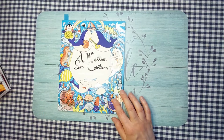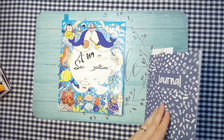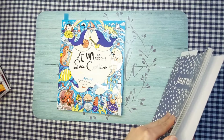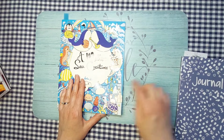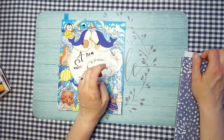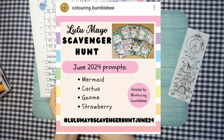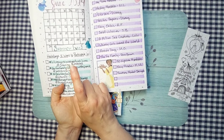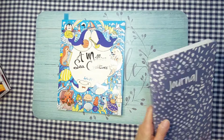And then Coloring Bumblebee has decided to do a hashtag this month, working in Lulu Mayo coloring books. I have 2 Lulu Mayo books, but I decided to choose this one because this is an untouched book for me. And the hashtag is for a scavenger hunt. So if you go to her Instagram, I'll put it up here on the screen. So it's coloring.bumblebee. She has picked 4 items that you can look for in Lulu Mayo's books.